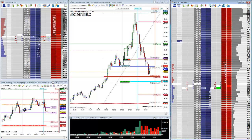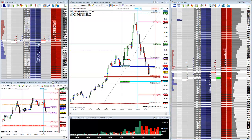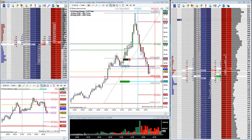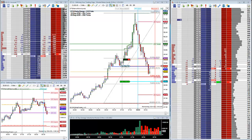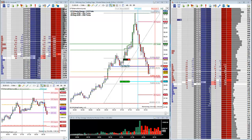Again, wide sweeping moves today is the expectation level. And so it may take time to get through it here, right? So we just came back down to 54, 53. There's 52. We got to get through the settlement level again.